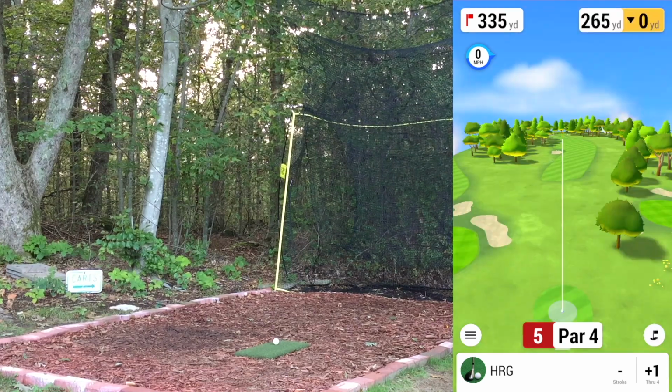Fifth hole, par 4. We got a slight dogleg left, not much. We're gonna aim right about there.